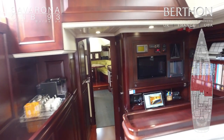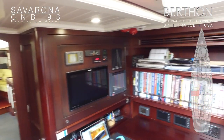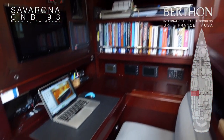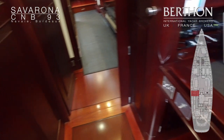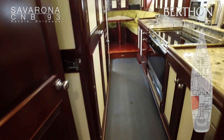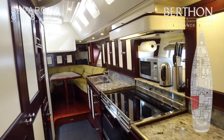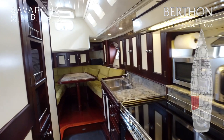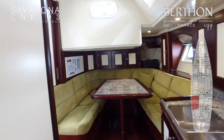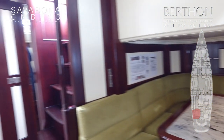Navigation station is full size with easy access to on deck as well as the engine room. Very often in large yachts, the crew quarters are very close, but not on board Savarona. The galley has been completely refitted, new induction stove, new countertops, new crew mess, and new side-by-side refrigeration and freezer.